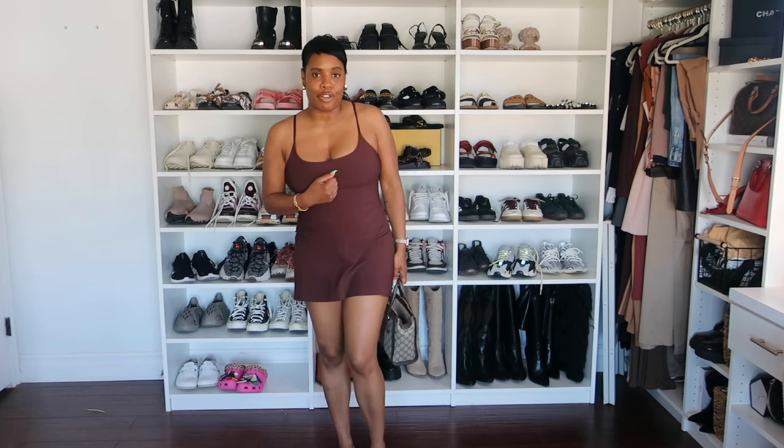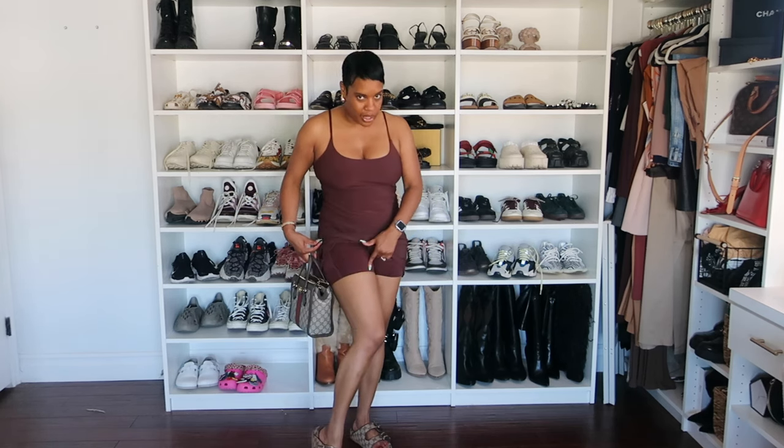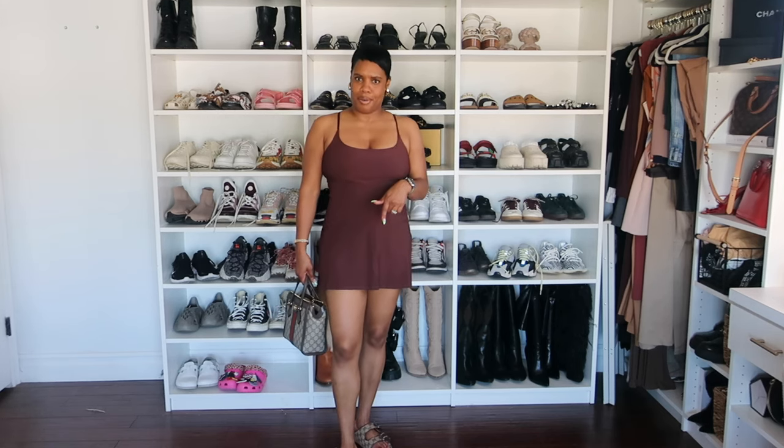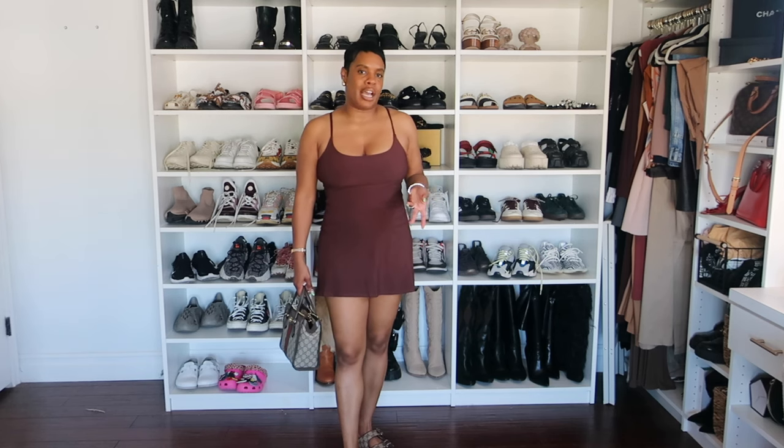This bag also does crossbody, so just imagine you could throw this over your shoulder. This is something you could really wear to an amusement park if you just wanted to be cool and comfortable, but you have your shorts, so you don't have to worry about showing anybody anything when you're getting on the rides. You know what I'm saying? And I love tennis skirts, and to have them in both ways, as a skirt and as a dress, really is preparing you to have a versatile wardrobe.